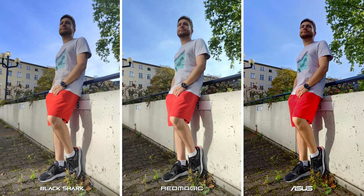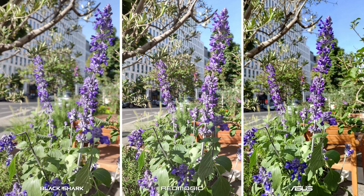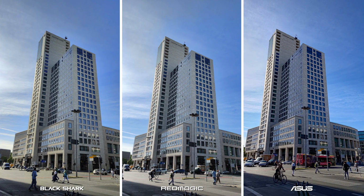And here we have the cameras. Don't be expecting too much guys, because I've yet to see a gaming phone that has a great camera. In my opinion, Asus should have added a better camera setup because this phone is around $1,300, and that's a huge amount.